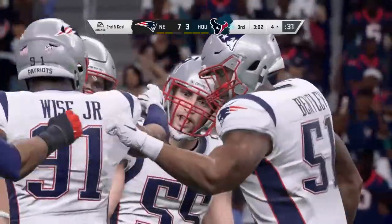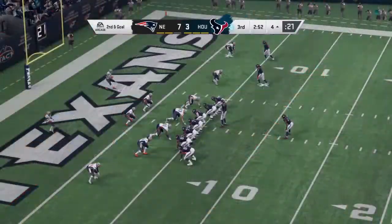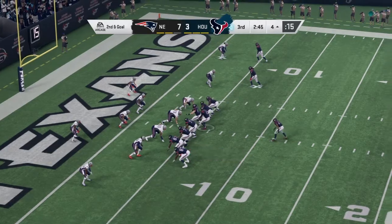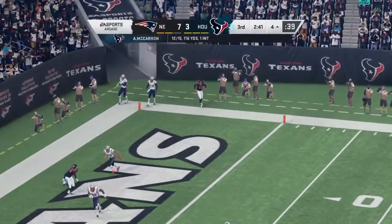Well, they're hoping that the second half is better for him than the first half. They've got to find a way to get him going. He's a big part of their offense. One man in the backfield, that's Miller, 2nd and goal. It's our time. To throw, McCarron. To the end zone, but it's incomplete.